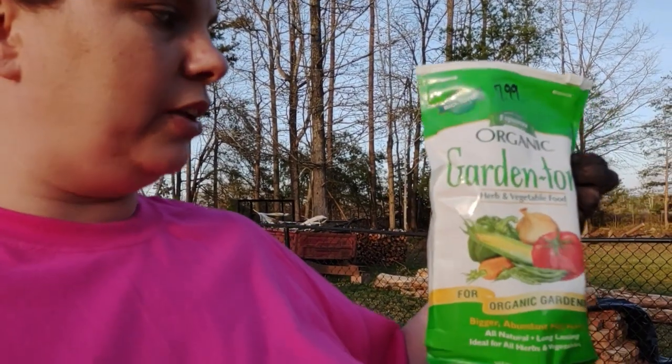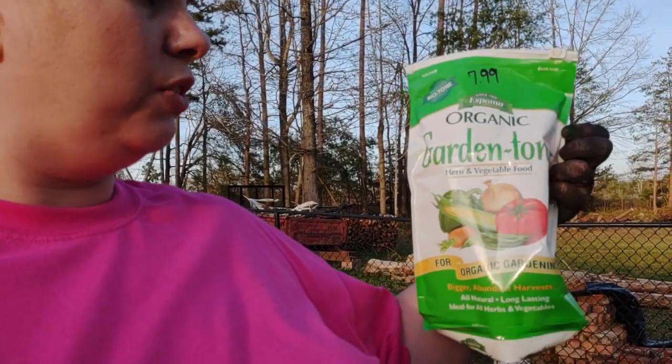So here is the bag of fertilizer that I used. It's just organic Garden-tone. It's $8 a bag at my nursery. I don't know how much it is around y'all, but I would assume it'd be similar.